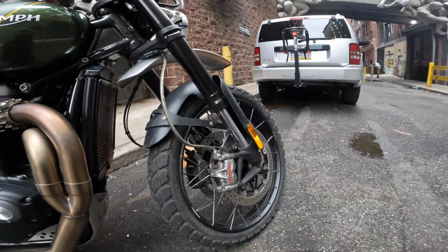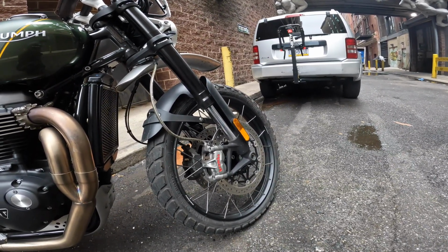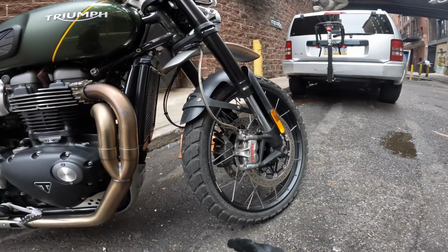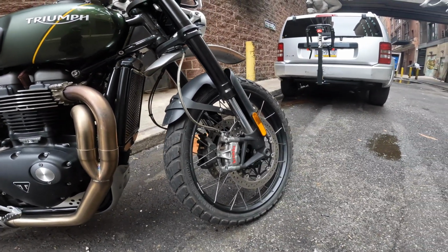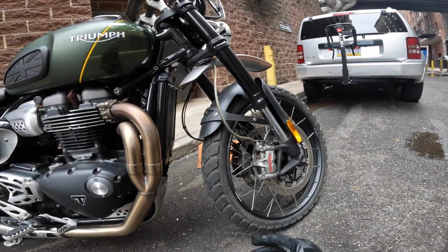The brakes are amazing. They stop so well. I just wish they didn't squeak. I'm going to fix that eventually. I keep complaining about it, not doing anything about it, but I am going to eventually get some grease on those guys. And that should do it.